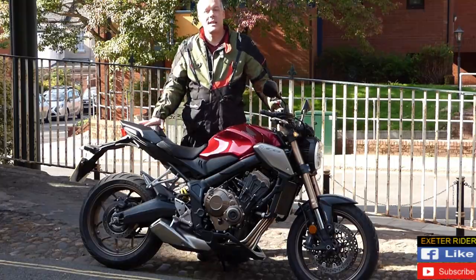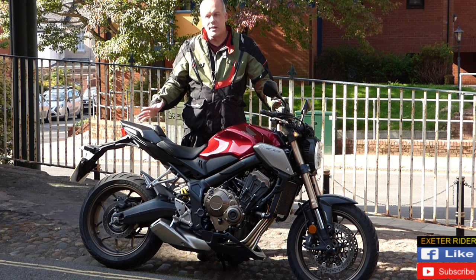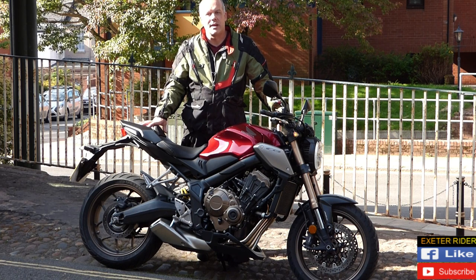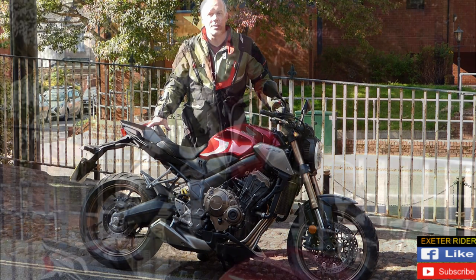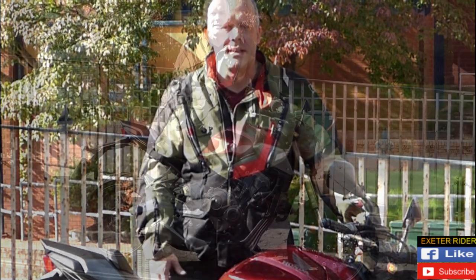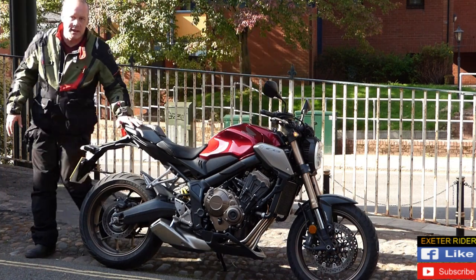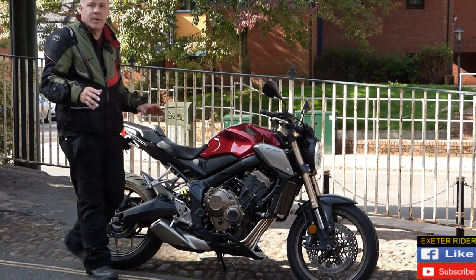Okay, so the Honda CB650R Neo Sports Cafe. What a bike. Absolutely, really, really nice, really tight, typical Honda tight, and refined as well. Having the four-pot engine is absolutely fantastic. It sounds great, it's smooth as butter, it's a fantastic power plant, and I can see why they use these for training and alike. It's very, very good to handle.